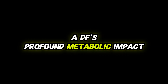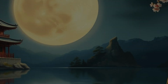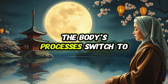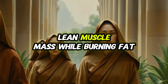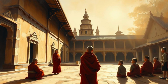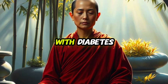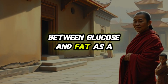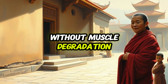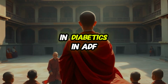ADF's profound metabolic impact extends beyond glucose regulation, particularly in protein metabolism. During fasting days, the body's processes switch to ketogenesis and protein catabolism in a way that preserves lean muscle mass while burning fat. This metabolic flexibility helps prevent muscle loss, which is crucial for those with diabetes who need to maintain muscle mass for better glucose utilization. The body's ability to switch between glucose and fat as a fuel source without muscle degradation makes ADF a powerful tool for improving overall body composition in diabetics.